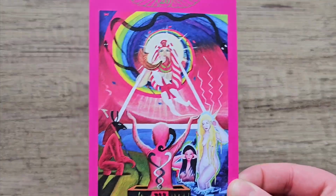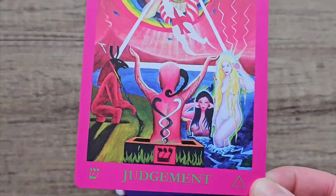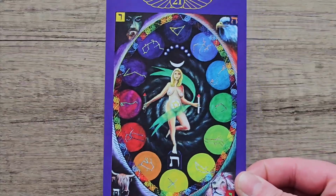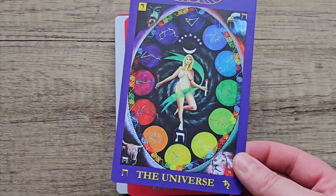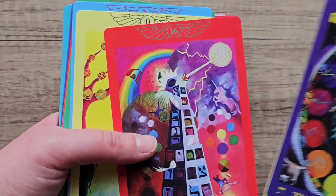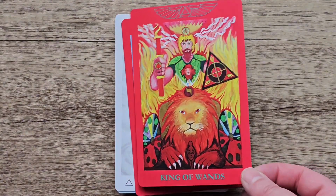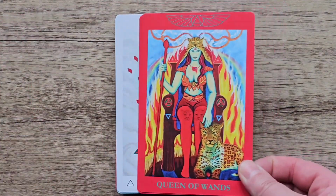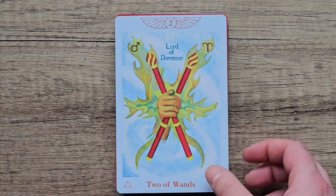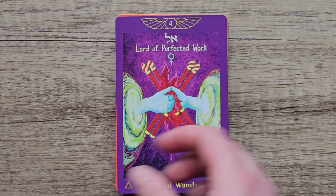But I love the bright coloured borders that match the image. I think it's so cool, the detail in it and the colours. I just love how each colour border is different on the majors, depending on the image it's depicting. So like yellow's prominent in this one and red's in this one. I just really like that. I like it when the borders are part of the artwork rather than just slapped on for the sake of it. I like the fire suit, they are red. And then the other suits are different depending on the image, so it merges together. That's what I really like.